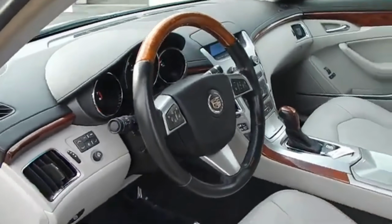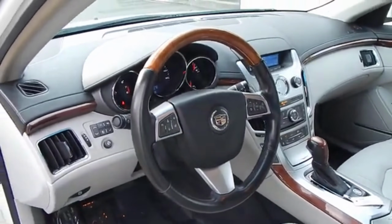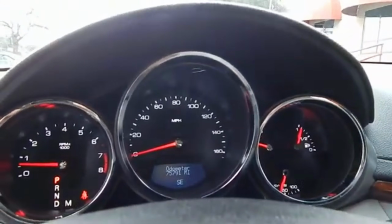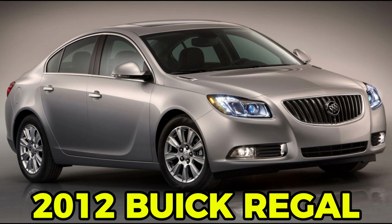But here's the thing. The CTS is actually the least surprising entry on this list. Because what's coming at number 6 is a car most people wrote off completely, and it might be the biggest sleeper reliability champion in this entire countdown. Number 6, 2012 Buick Regal.